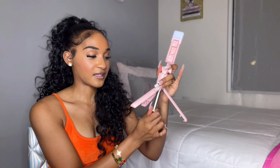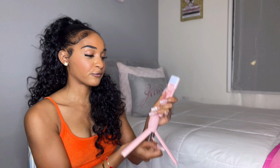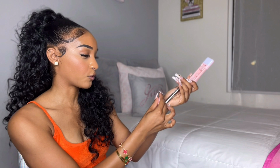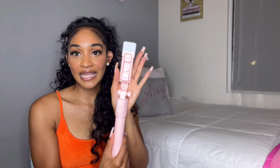So that's really cute, perfect for vlogging if you're a content creator and you use your phone to vlog or just whatever. Super cute. It does come with a light, which I thought was super neat, and then it also comes with a little selfie clicker thing, so if you want to click and take your little pictures or whatever, you can do that.